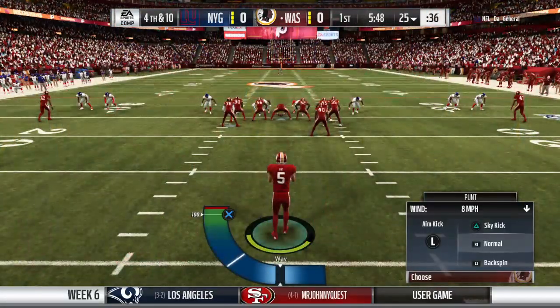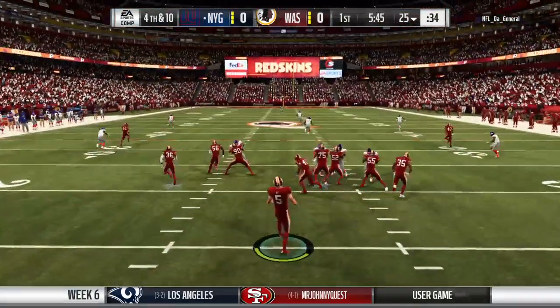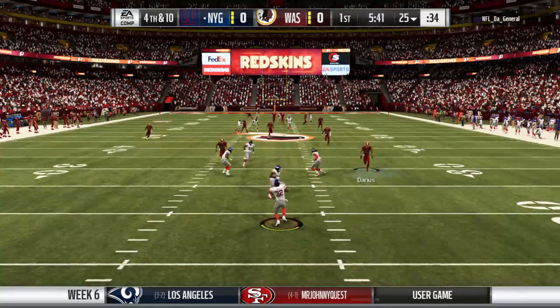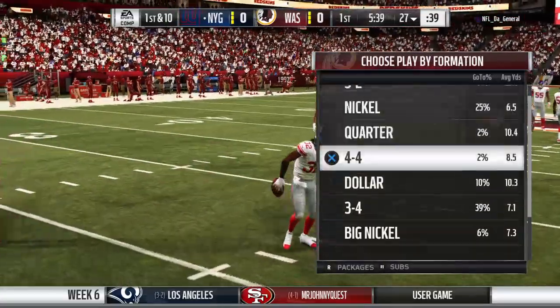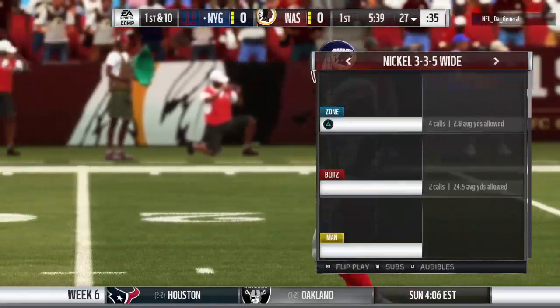Well, that certainly looked like something that they discussed all week in practice getting ready for this one. Take the big shot right out of the gate. At worst, you'll open up the defense a little bit, loosen them up, have them back on their heels. Officially, that'll go as a 52-yard punt. Not too shabby. And it'll be Giant football, 1st and 10.